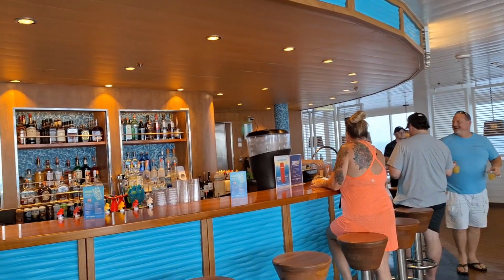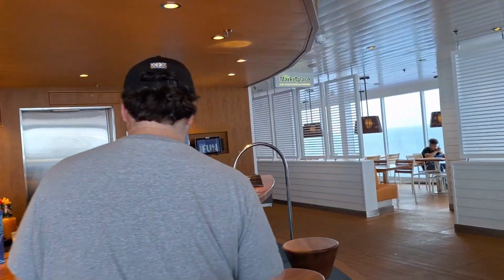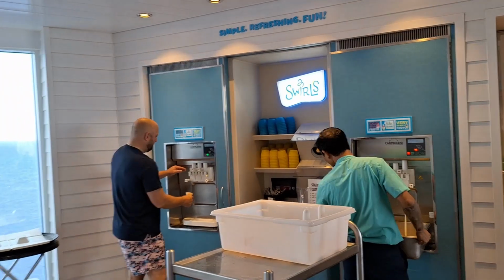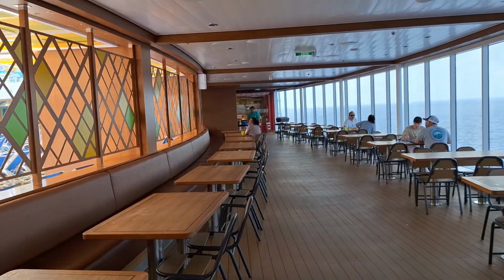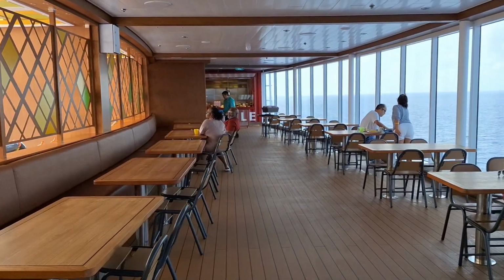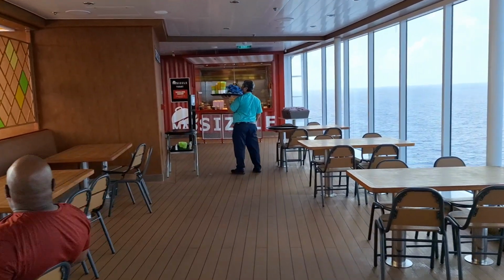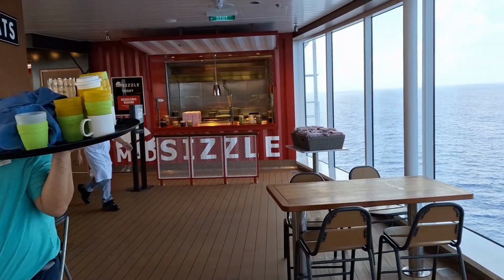This would be the Tides Pool bar. Here's the entrance or exit back into the buffet. And over here we have another Swirls ice cream location. Okay, we just left the Lido Marketplace Buffet. We're heading across the pool deck on Deck 16 to show the other complimentary foods. This area is known as Street Eats.